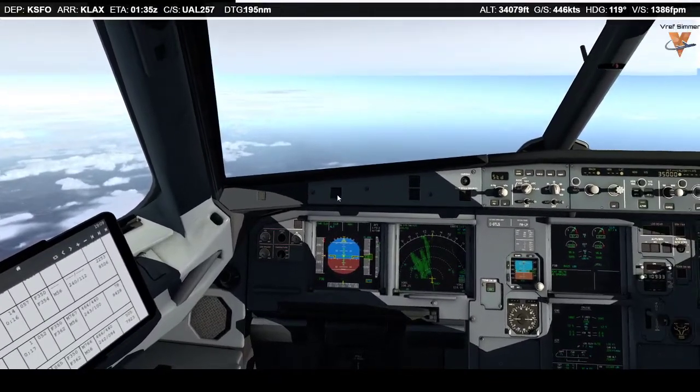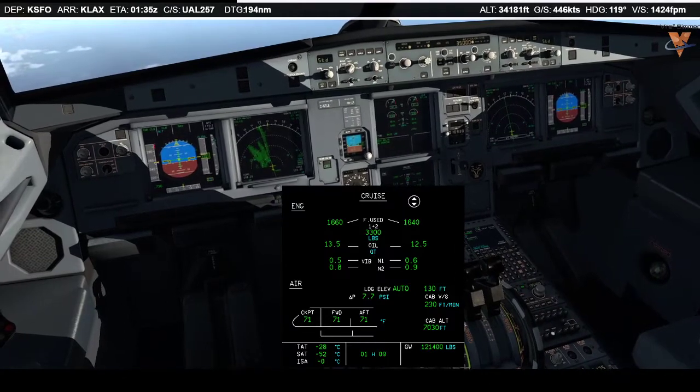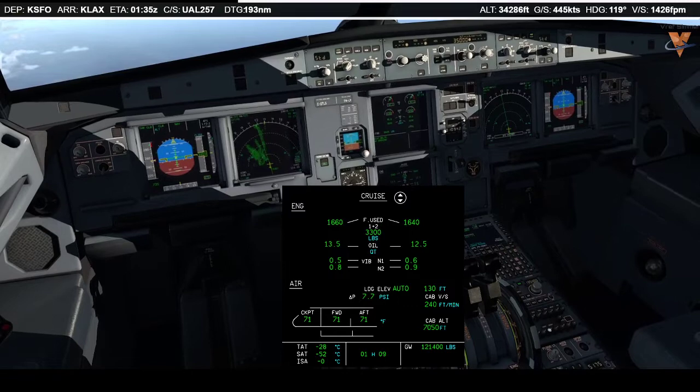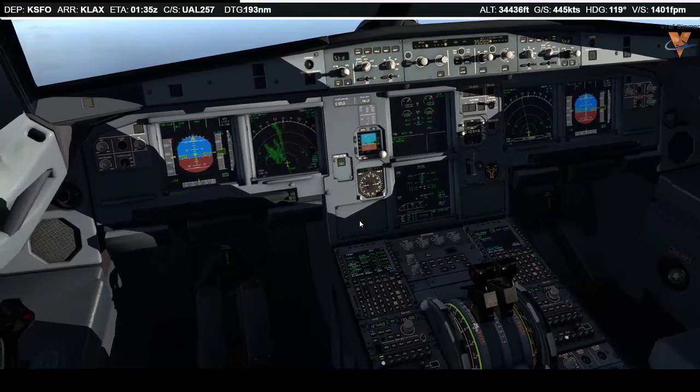Got 244, release your departure, clearance void in 5 minutes, current time is 0111.